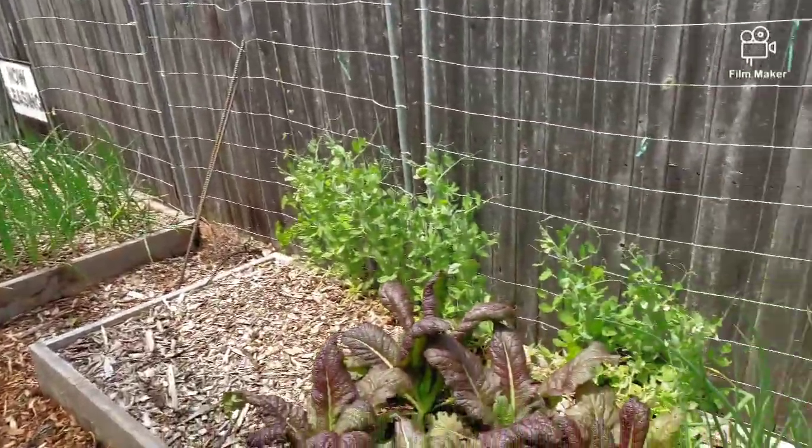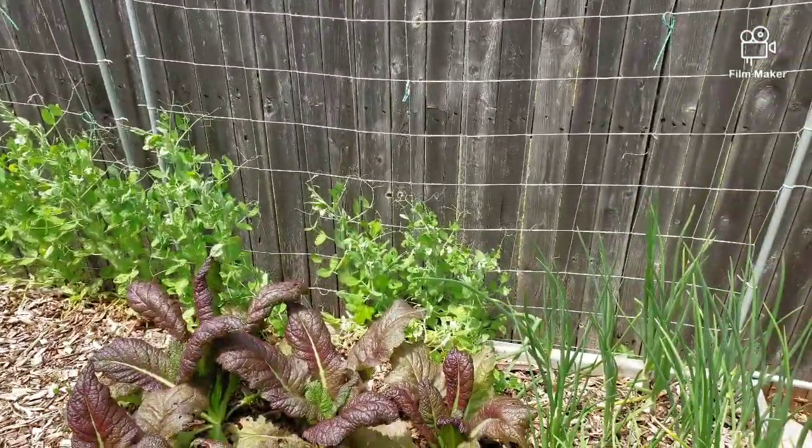So that's the front and the little shade side. We'll continue on with part 2 next.